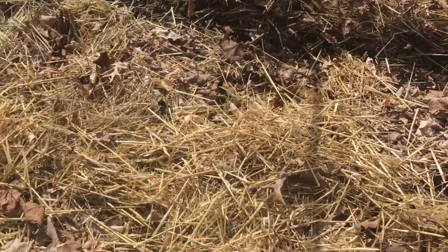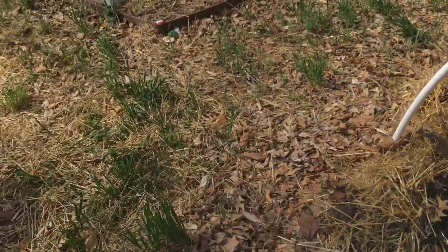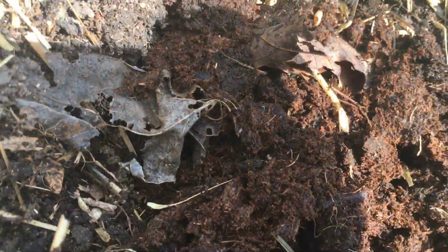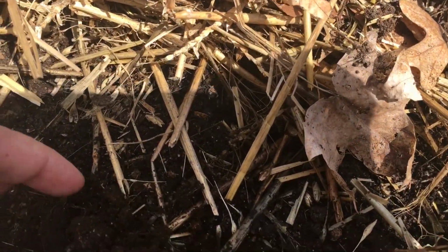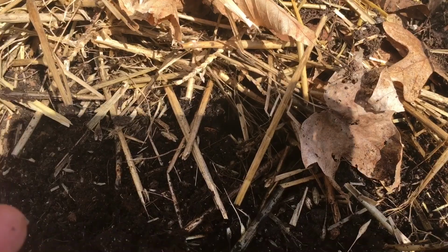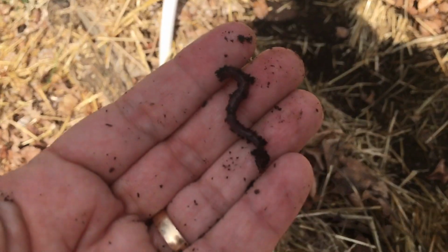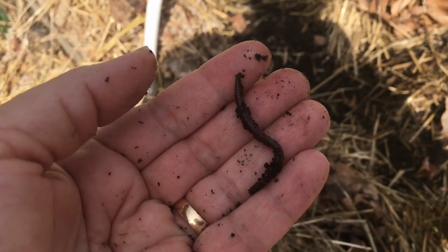Now I want you to see my soil. And this is from years of layering. Look how beautiful that soil is. Every time I also move soil, I always find worms. That shows that the soil is healthy and the worms love it.